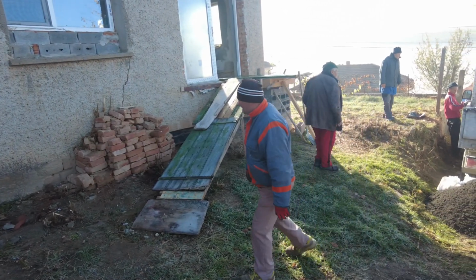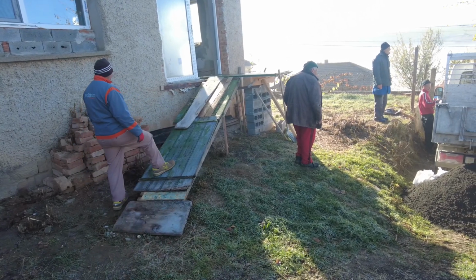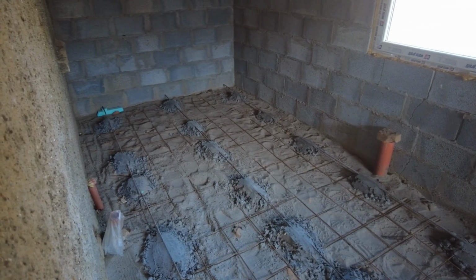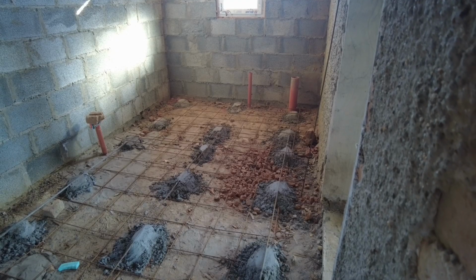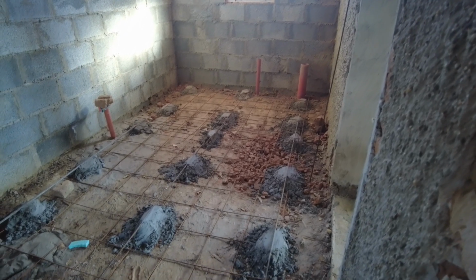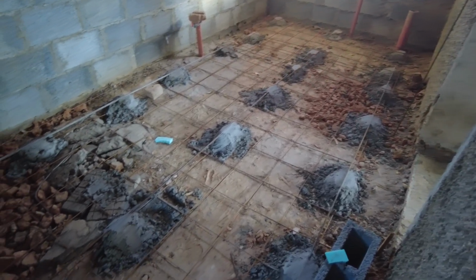I was both amused and impressed by the way they'd purpose-built a ramp to get the materials into the house. And now we can see the work that was done a few days ago. The metal grids are held in place by these concrete blobs, and the blobs have been levelled, of course, by Stefan with his laser device.